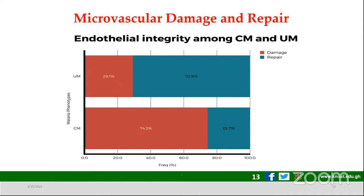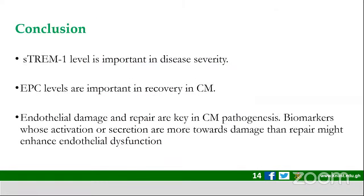What this shows is that damage actually plays a role, or inability to repair the damage of the endothelium makes an individual prone to develop severe disease as compared to uncomplicated disease. So what we can say here is that soluble TREM1 is important in disease severity of cerebral malaria, and endothelial progenitor cells are crucial in recovery from cerebral malaria.